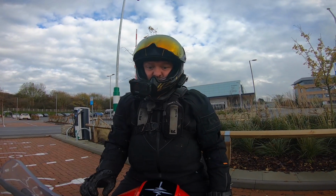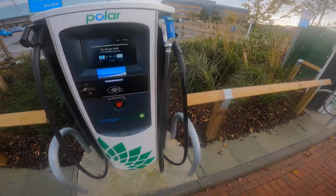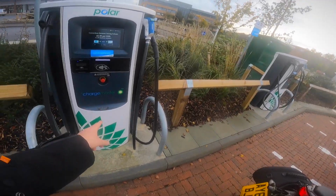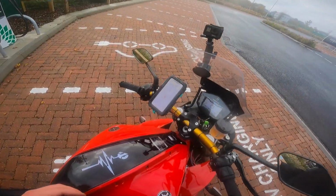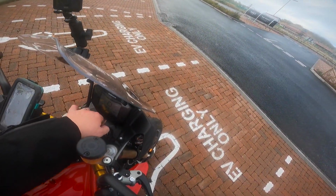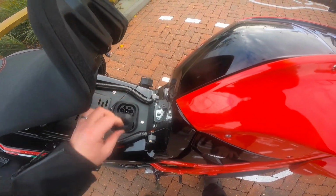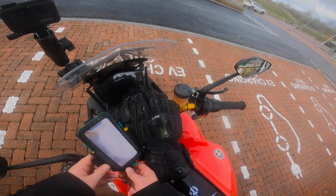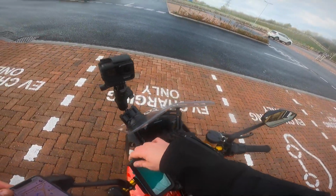Right, I'll show you how we do this. Make sure everything's working. Yep, Polar is the BP. You can see, BP have got behind this. Shell are bringing one out. That's showing 41% at the moment. Boom, like that. For DC, you take both of these off. Get my phone. Now I've covered this on the live wire charging vid.